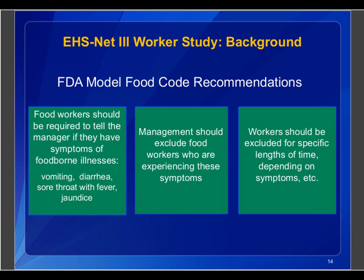So what the Model Food Code recommends in this department is that food workers should be required to tell the manager if they have symptoms of foodborne illnesses, or symptoms of illnesses that can be transmitted through food, is another way to say that. And the food code focuses on four symptoms: vomiting, diarrhea, sore throat with fever, and jaundice. So the primary focus is on those symptoms.